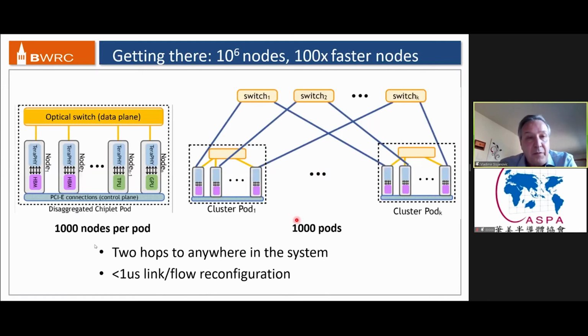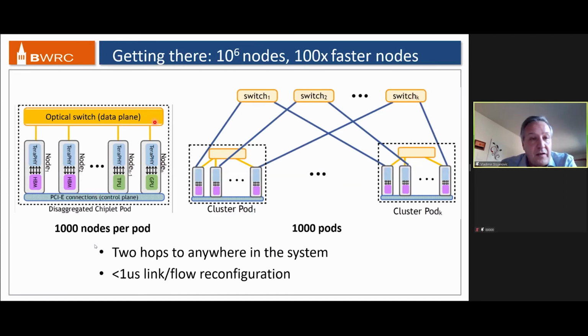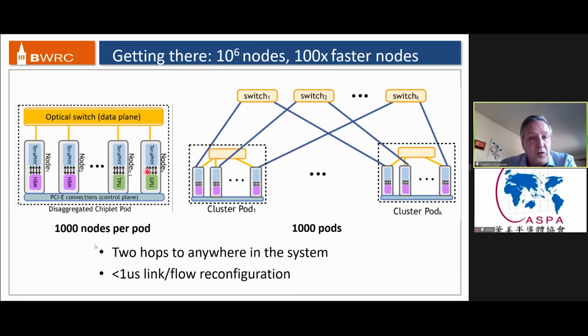So with that type of switch, you can now connect many different nodes together in a single hop or two hops, up to 1 million nodes in a system, and be able to do disaggregation. Have TeraPHY with a TPU or a GPU in one cluster talk to HBM cached memory or DRAM on the other side of the cluster through a single hop, right?